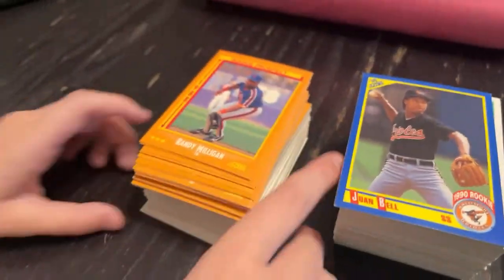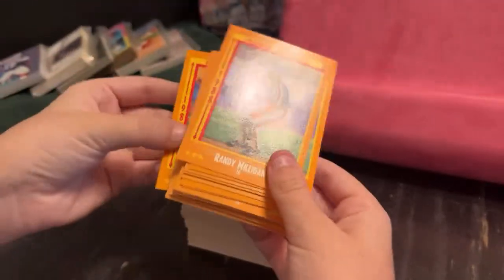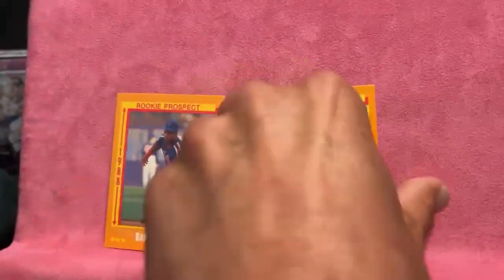And we're not done. We're going to switch over to Score now. 1988 Score. Just go and thumb through the orange ones. Rookie prospects. Randy Milligan. I'll flip one over.